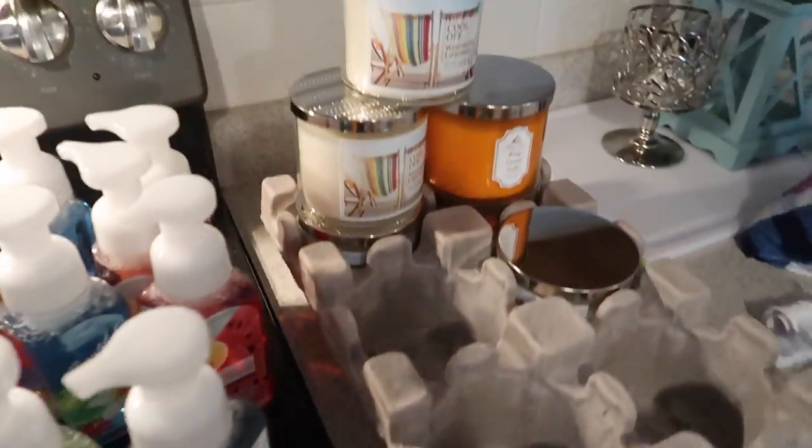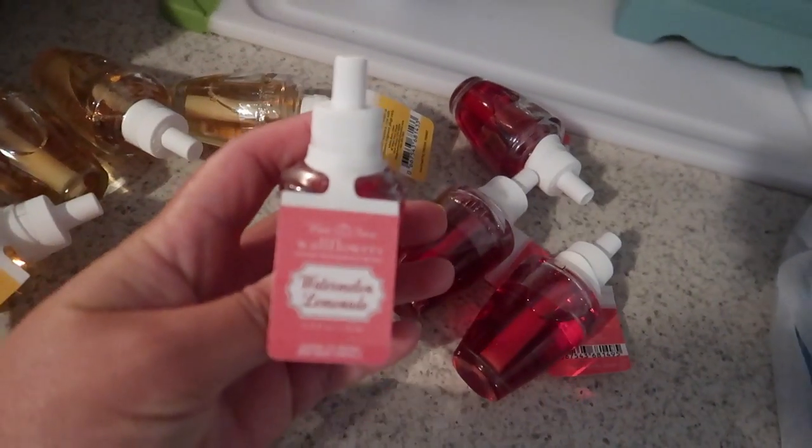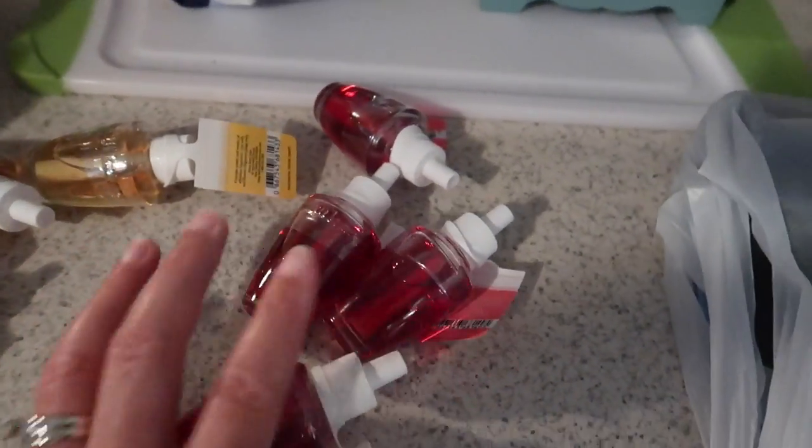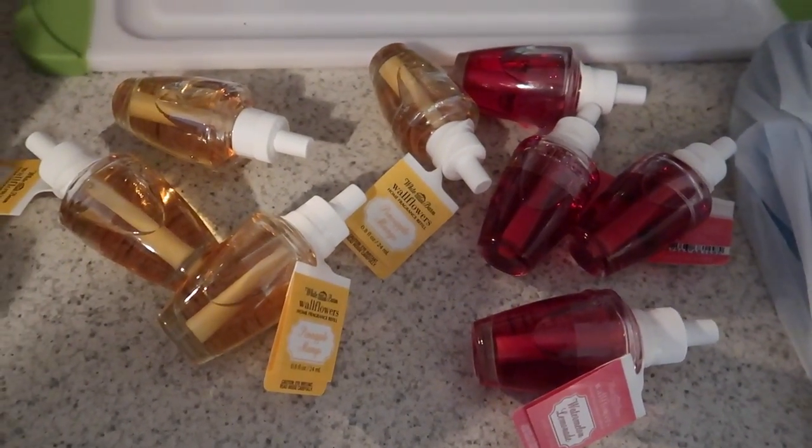Whole lots of soap. Get stocked up. 6 for $18. And I got 6 candles. And then I got 2 more wall plugins. So of course I got watermelon lemonade candles. So I got watermelon lemonade plugins. And then I got the pineapple mango too. So I got 8 of those at $3.50 a piece.